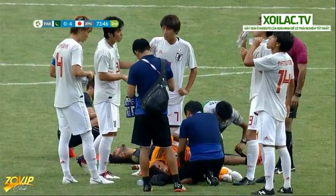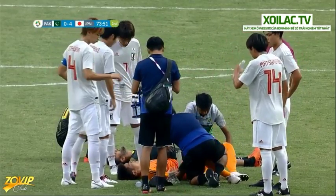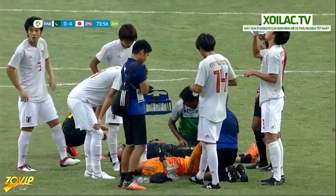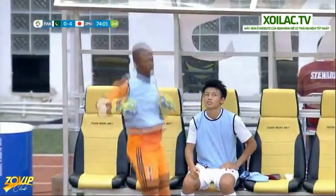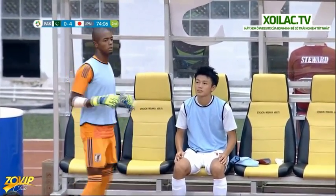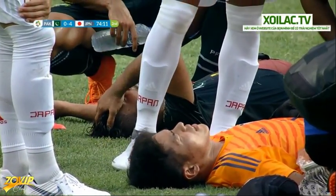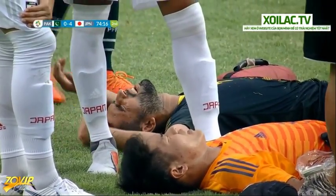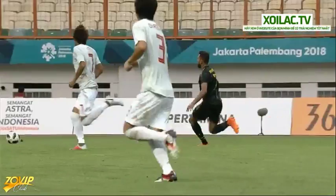Moriyasu there on the right looking on. Massive boost if his side could go all the way in this competition. 2010 winners, runners-up to Iran in 2002. Substitute goalkeeper on the bench for Japan. Hasn't had a lot to do, Kojima, to be fair to him. Hasn't done well what he's had to do.